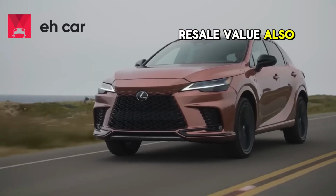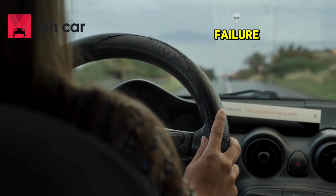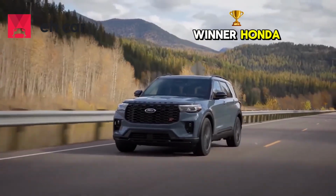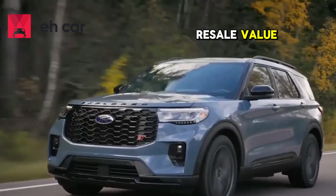Resale value also tilts toward Honda. Buyers know they're less likely to face an expensive failure, which keeps demand and prices higher. Winner: Honda, for higher mileage potential with fewer major repairs and stronger resale value.